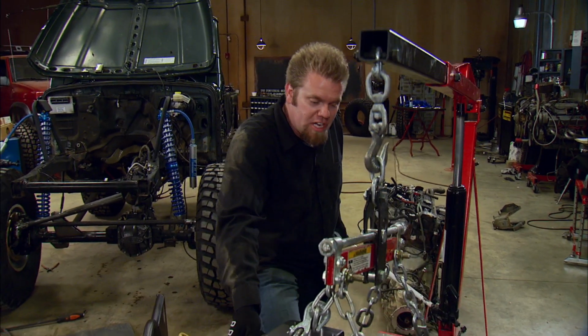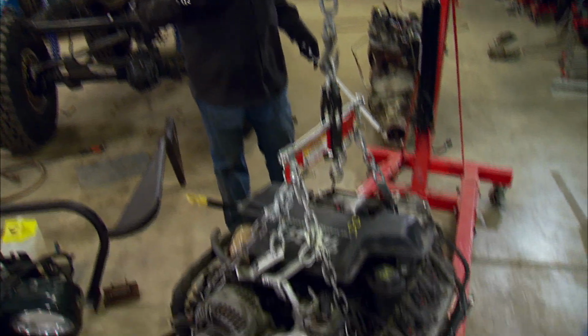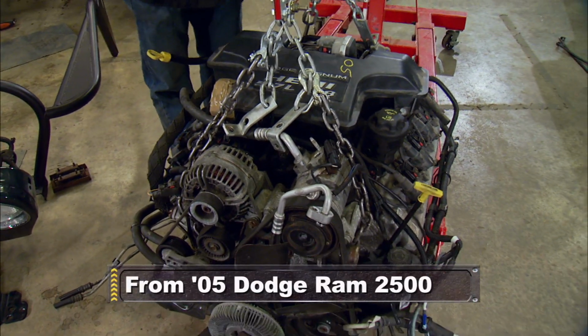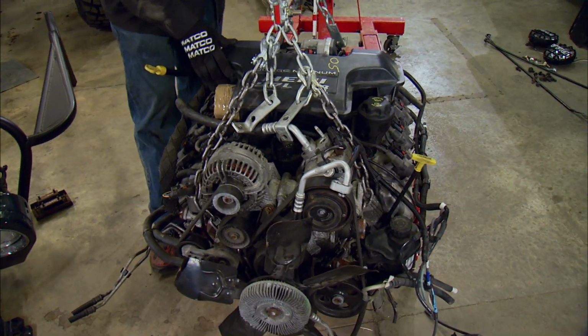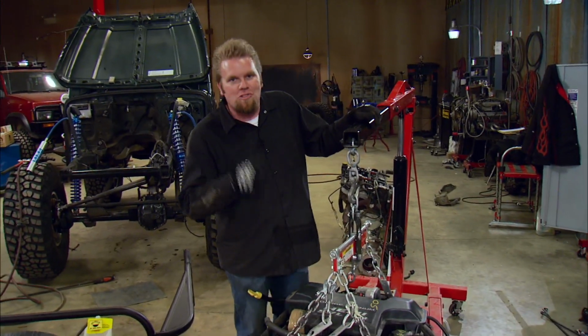Now, for our TJ, we chose one of the most popular V8 swaps out there for the modern Jeep, and that is the 5.7-liter Hemi. This we bought online for less than $2,000 with the motor and the transmission. It was pulled from a wrecked truck and has less than 24,000 miles on it. And best of all, it is a 50-state legal swap for our TJ, and here's why.